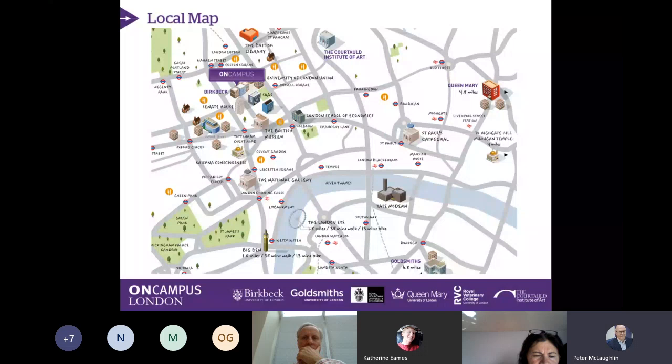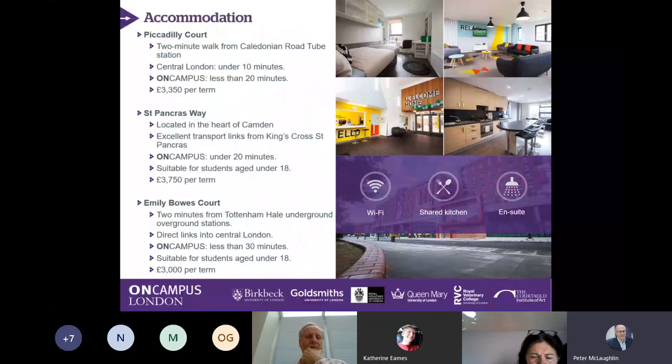And then Olga, you can describe this, no doubt, to colleagues with our accommodation and welfare provision. Most students reside in Piccadilly Court, where we have supervisors, which isn't too far away, on two stops, I think, on the underground, or they have the choice of walking distance, even from St. Pancras Way, which is very close to where we are.